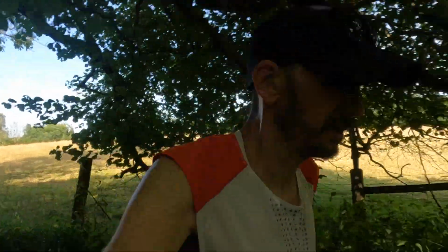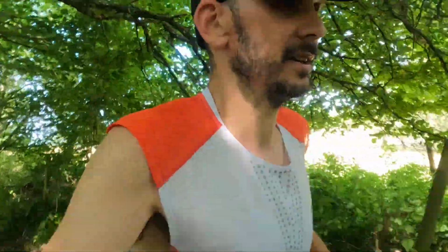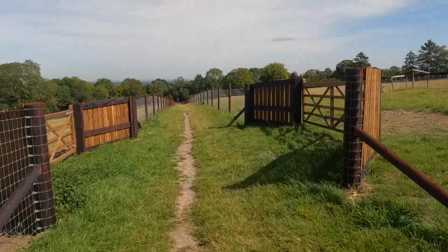So the massive negative of this route so far is so many nettles on overgrown paths. You try and get a bit of a wiggle on, and then there's a load of nettles which catch you right under the armpits and in the neck. So yeah, not so pleasant. Well, this is beautiful, really nice.